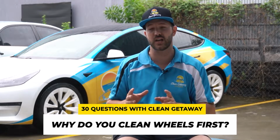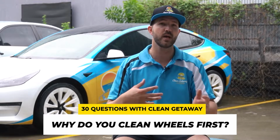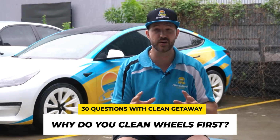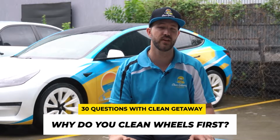But if you're doing the wheels last, you want to make sure that once you've washed the body, it is all dried down, and that if you do happen to wet it with the hose again after you've dried it down, you dry the body of the car down straight away. So if you're going to do wheels first or last, you're just going to make sure you're working in every other process on the vehicle in the right manner.